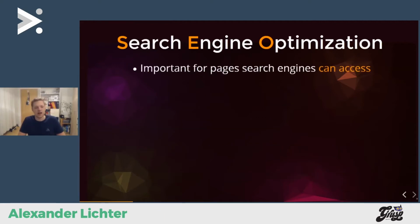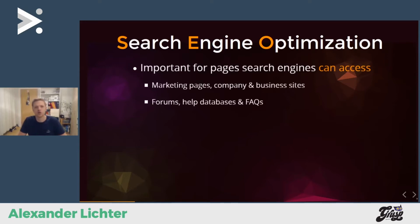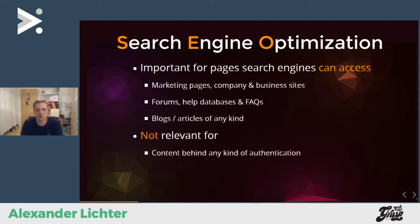All right. SEO is mostly important for pages that search engines can access or can crawl. That means, for example, your own portfolio page, but also marketing landing pages, forums, help databases, blogs and articles, and something like that. So if you have your own page, then SEO is something you should take care of if you're working on that. But for example, for a cool web app behind authentication, it's not important at all. So SEO is not relevant, as I said, for everything behind any kind of authentication because search engines can't access it. And also not for short-lived content because SEO is a long-term game.